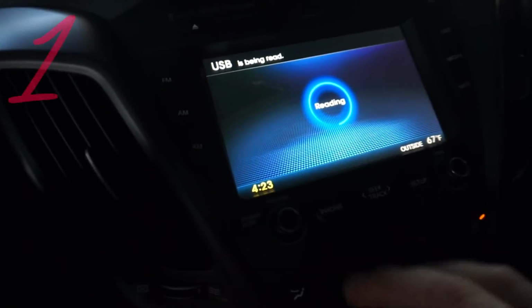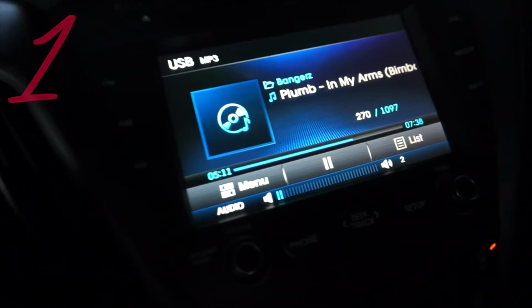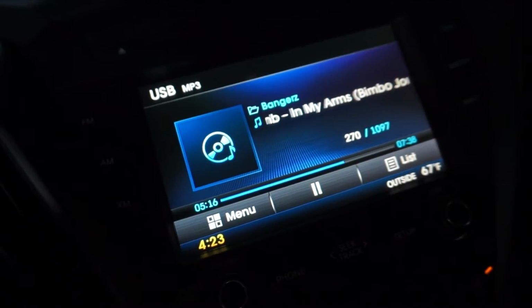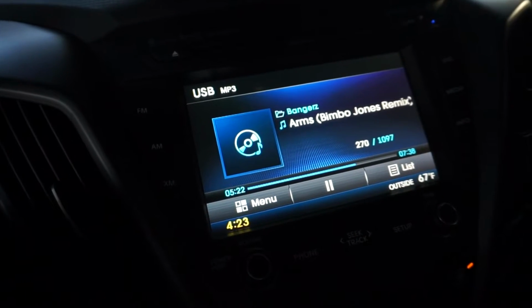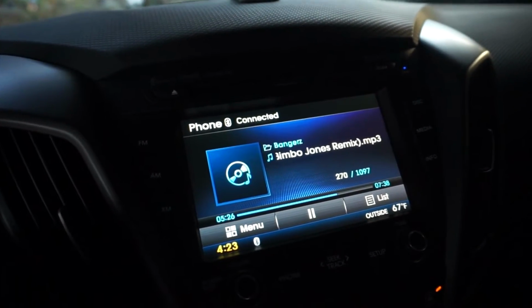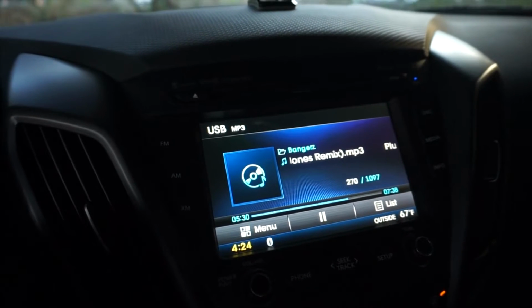The first one may not seem like a big deal, but one thing that I'm really grateful for is the fact that these all come with this really nice stereo standard, even if it's the base model. And that's actually something really cool that the Veloster did that a lot of other cars don't. Especially if you look at the Kia and Hyundai lineup, a lot of their stereos are actually quite small. Some of them don't even have this nice larger display.